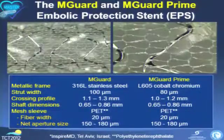Well, actually, it's not a stent. Everybody called it a stent, but it's not a stent. It's an embolic protection device. It's a mesh graft, as you can see here, a mesh graft made from PET, polyethylene. The stent is only a device to deliver the mesh and not the other way around.